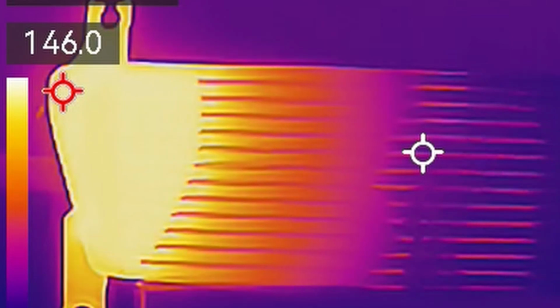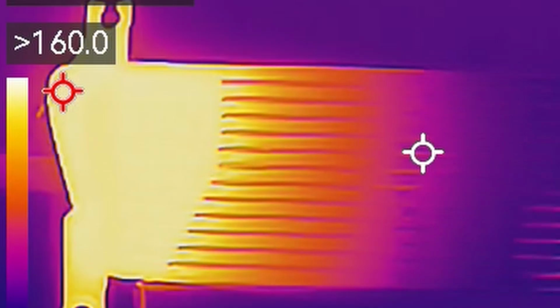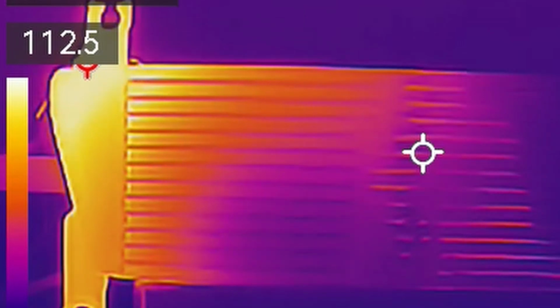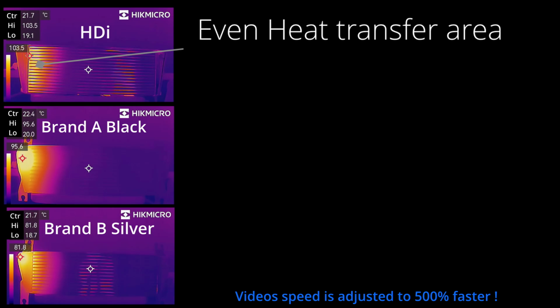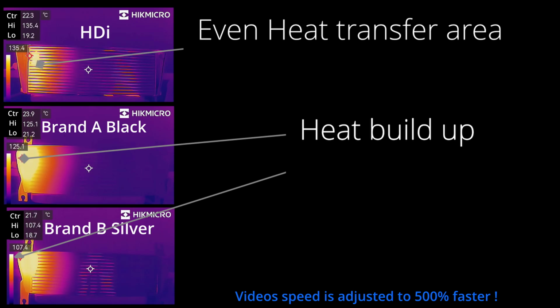Our controlled experiment involves heating each intercooler to 160 degrees Celsius, then cooling it to 22 degrees Celsius. We'll measure the time for each process and observe heat distribution using thermal imaging. As we apply heat, notice the differences in heat distribution. The HDI model shows heat concentration in the core, while the other two exhibit heat buildup in the tanks and uneven distribution across the core.